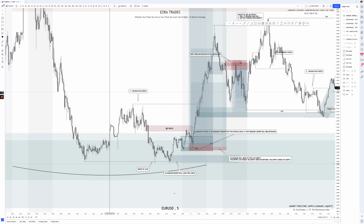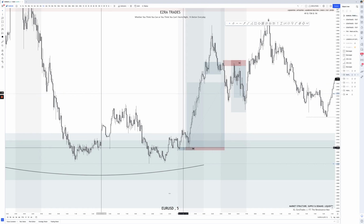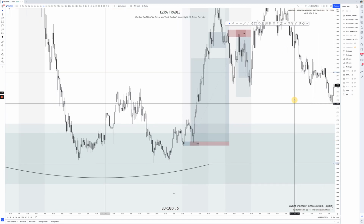All right, so here we are in the 5 minutes. So this was the 15-minute zone. As you can see, a 15-minute zone that we refined. We basically refined our entry simply by taking the 50%, right? Now, if we hide the 15-minute, what do we see? We technically have the first sell to buy engulfing. Now what we do have is, this is technically the extreme of this swing here on this 5-minute time frame.